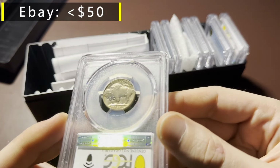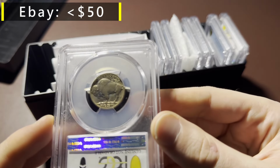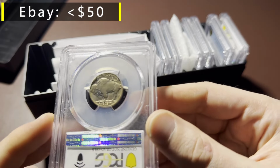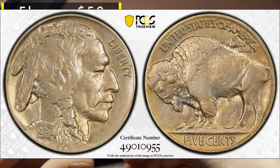Here's the reverse. It's got a nice golden toning to it. But yeah, it's unfortunate that it has to get that details grade.